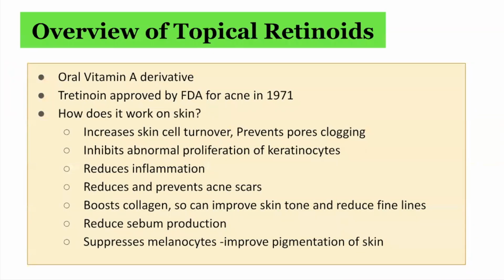Topical retinoids are a class of molecules derived from vitamin A. It is a fat-soluble organic compound, and its metabolites are involved in immune function, reproduction, vision, cellular communication, and differentiation. Topical retinoids have been approved by the FDA for more than 4 decades, with tretinoin being the first approved topical retinoid used in acne vulgaris in 1971.